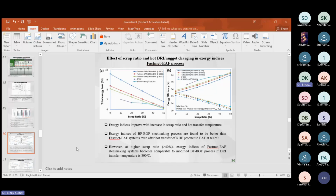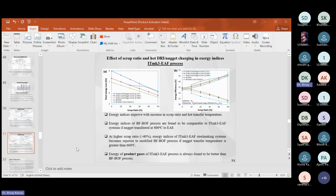But in the case of the ITMK3 EF system, similar analysis has been conducted for the ITMK3 electric arc furnace process. In that case, we have found that the exergy indices improve with increase in scrap ratio and hot transfer temperature, similar to that of the Fastmet EF system. But the exergy indices of the BF process are found to be comparable to the ITMK3 system if the nugget transfer temperature is around 800, it should be 600 degrees centigrade. From this figure you can see that at 600 degrees centigrade they are comparable.